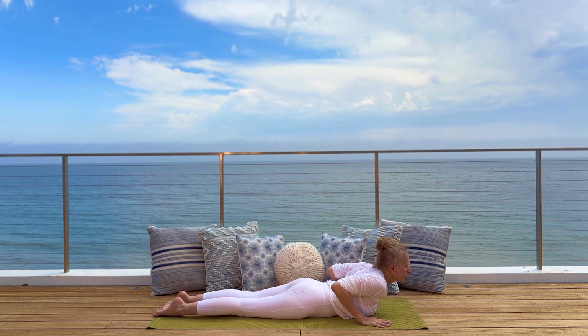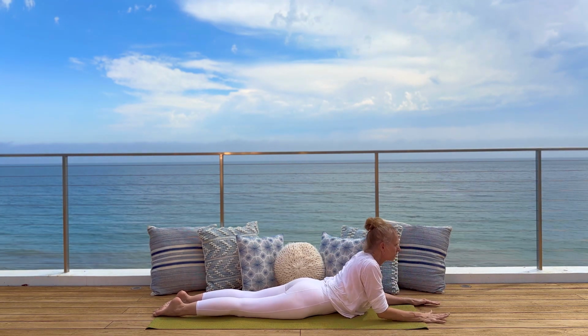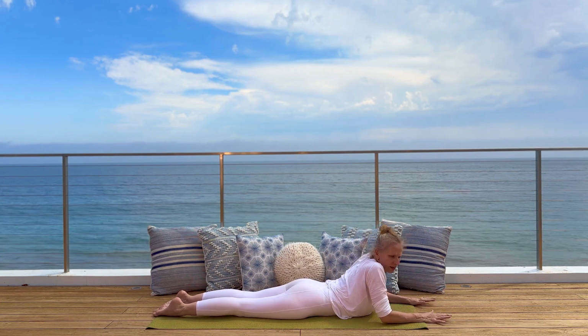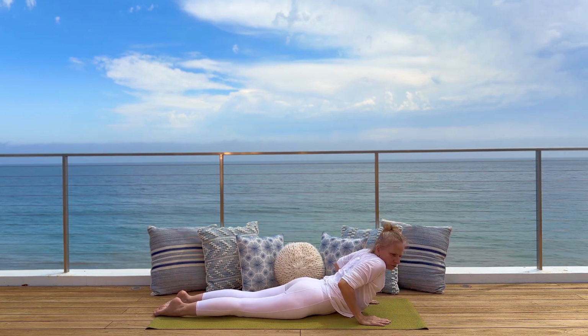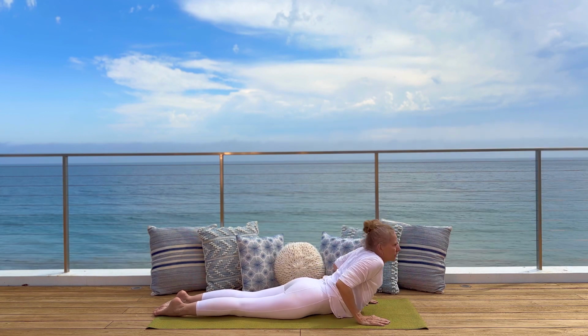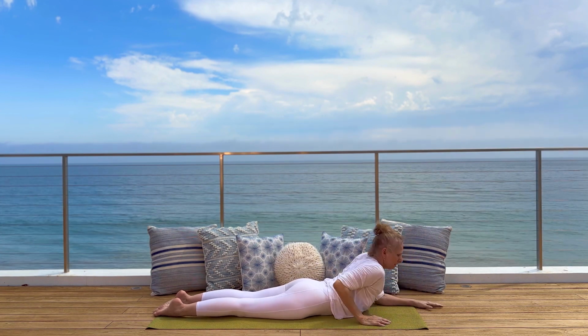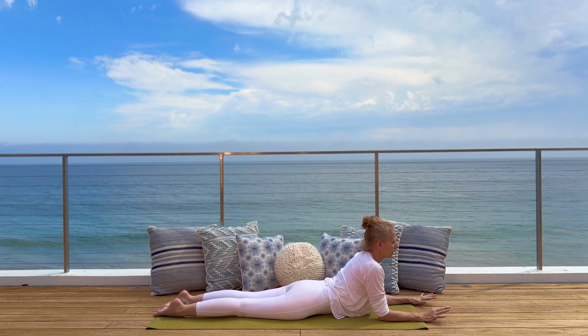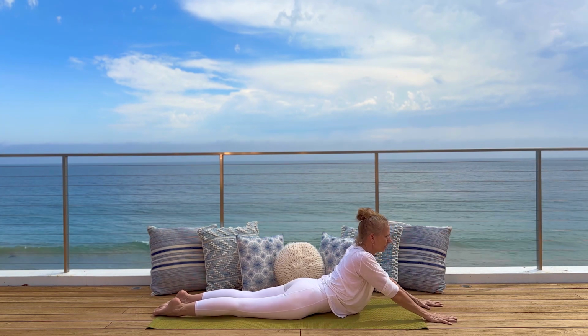Some of you will be here. Some of you will take Sphinx pose instead. And some of you can do it in between. And some of you will be able to straighten your arms all the way up. So I will be down here today. Inhale, exhale, and then we can go in the in-between.